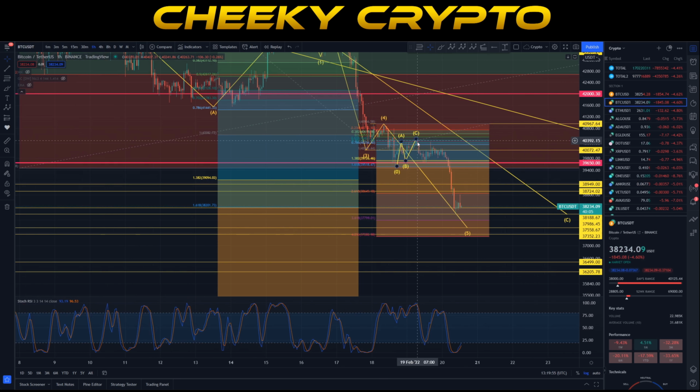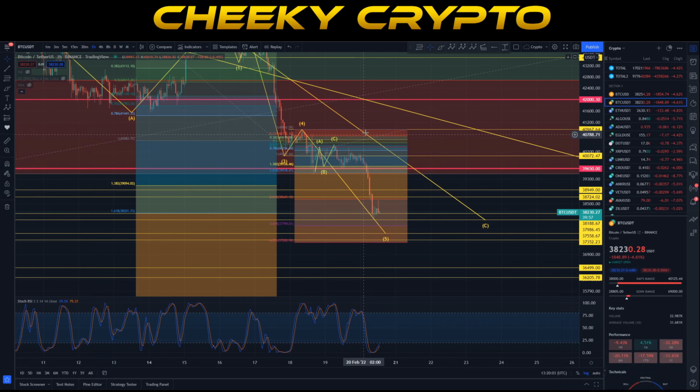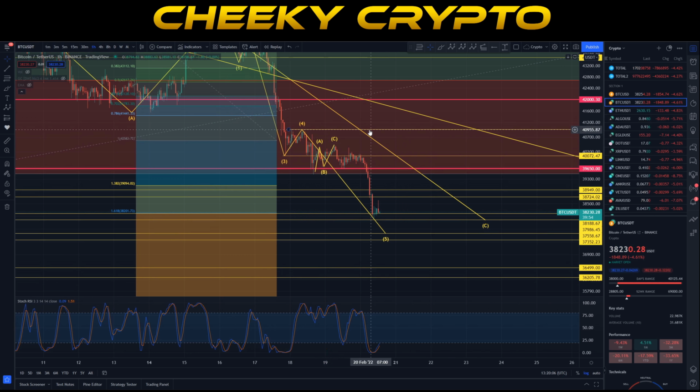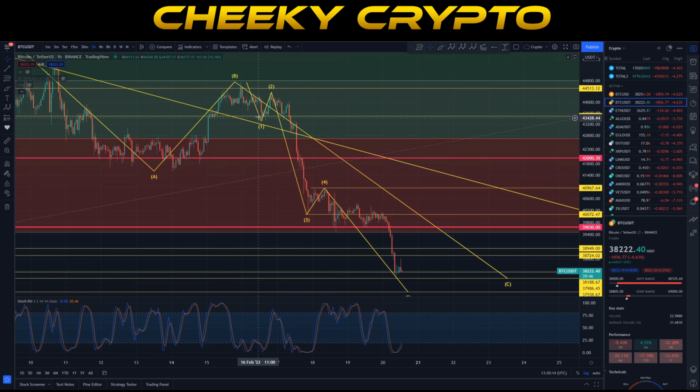Now, why is this important? Well, this is important for a couple of reasons. One, from here we can analyze a couple of different things that are really worth understanding in a little bit more detail. So I'm going to quickly remove that fib, and I'm going to remove this ABC here, and just focus in on what I had marked up here as 1, 2, 3, 4, 5.